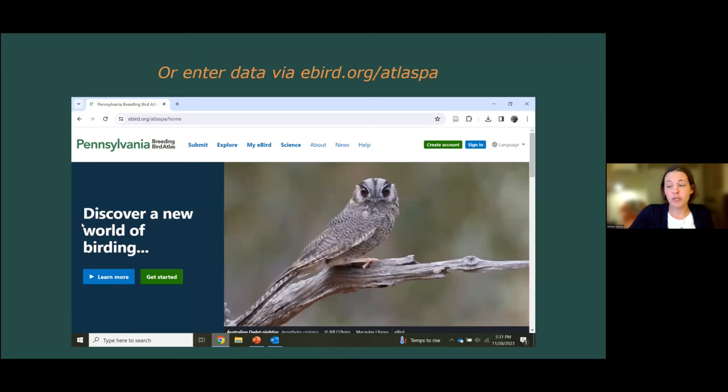Okay, if you don't use mobile eBird, we'll have paper data sheets, so you can use those. And then when you get back home or get to a computer, you just go to this website, ebird.org/atlasPA. That is where you will enter your data on a computer. It has to be through that URL, not just through regular eBird. That will not enter into the Atlas. And this website is also going to be our homepage, basically.